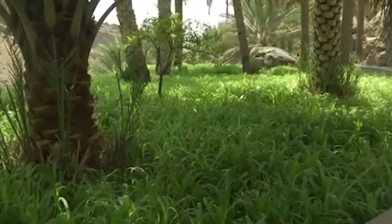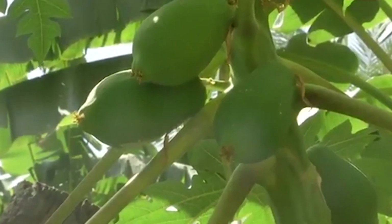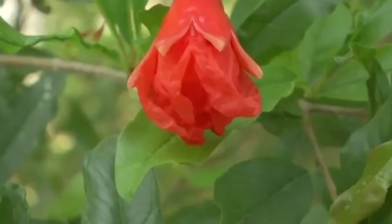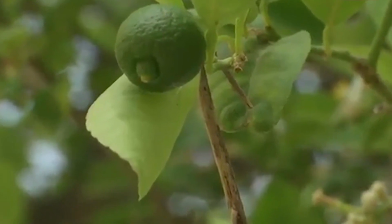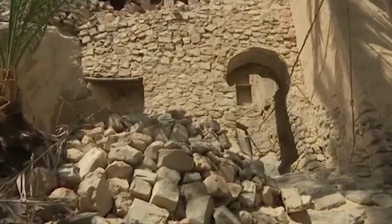Aflaj, plural of Falaj, is the main feature of this irrigation system, which is divided into shares in the traditional Arabic language, and the equal sharing of rare resources ensures sustainability. Using gravity, water is moved from underground sources or springs to support agriculture and household use, often over many kilometers.